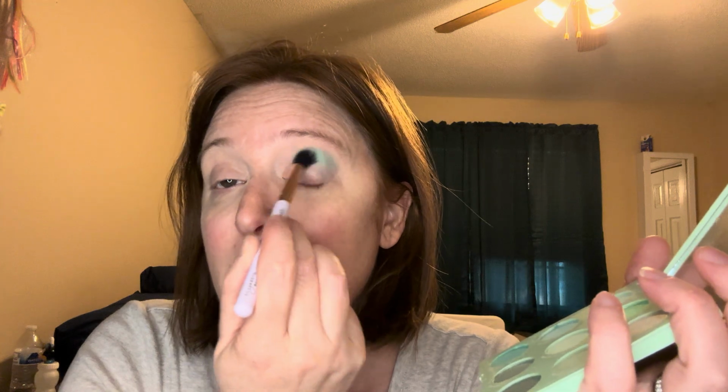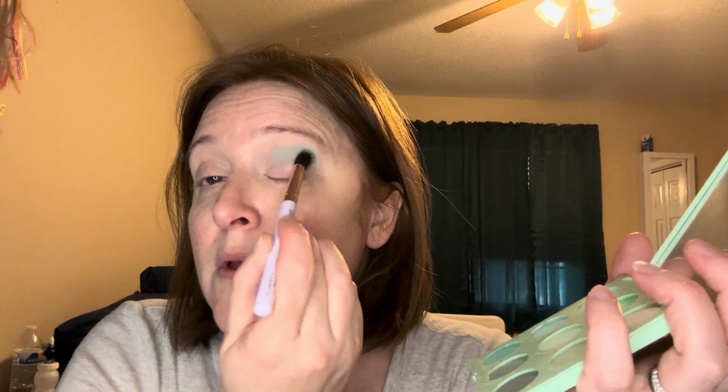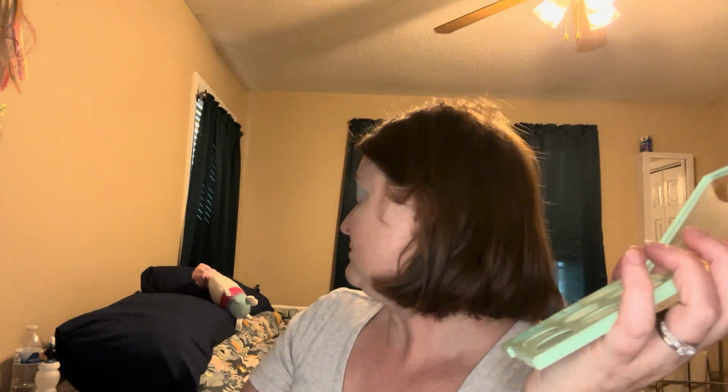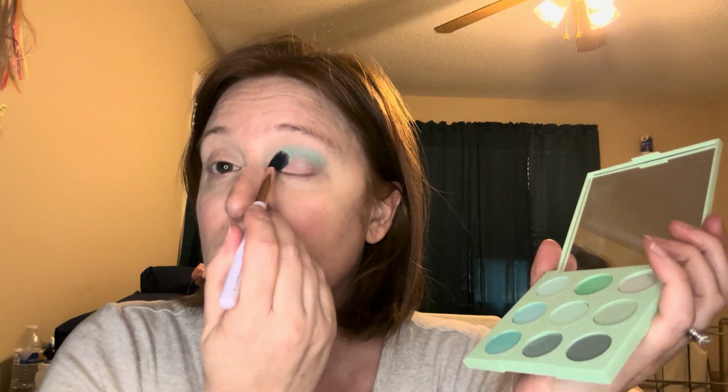Probably do blue eyeliner to go with this. I've got a Sephora one that I think will work well. Something just buzzed. I don't know what that was. I think I have an old iPhone that I use for playing bedtime music for the kids. So maybe its battery is dying. I don't know what that was. Either that or the robot revolution has started in my house.